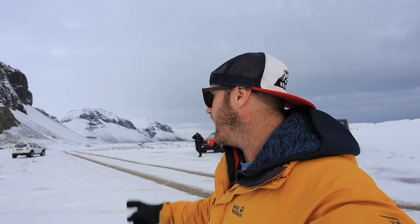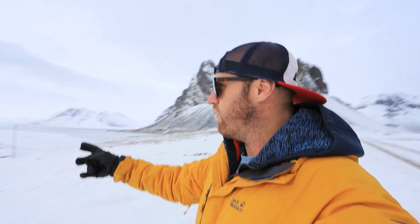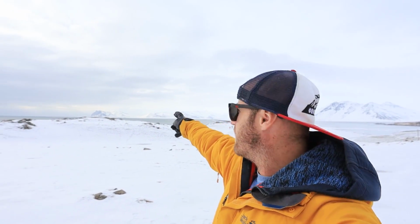Okay, we made it to Eastern Iceland. The weather's a little bit better here, although there's supposed to be some wind picking up. We're at Esterhorn, East Horn. Vesterhorn, West Horn, which is definitely the more popular photo location, is way off in the distance back that way. And we're gonna photograph this area today.